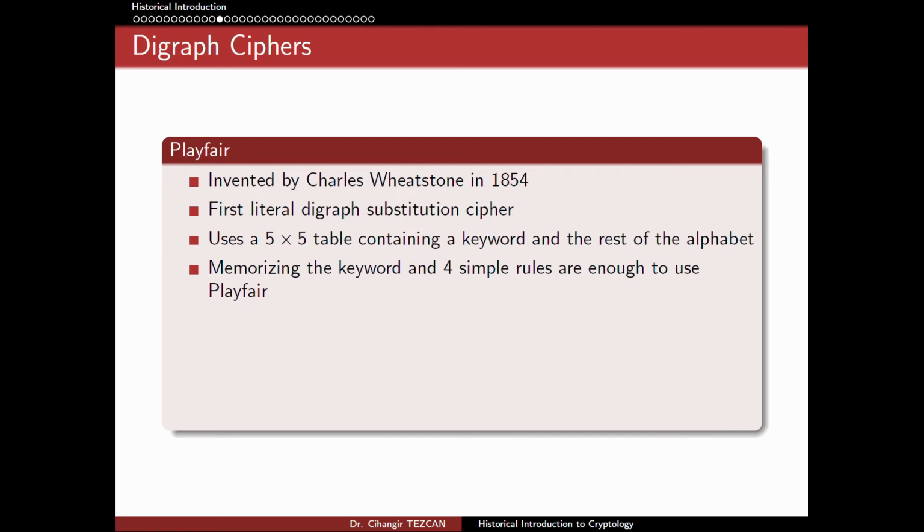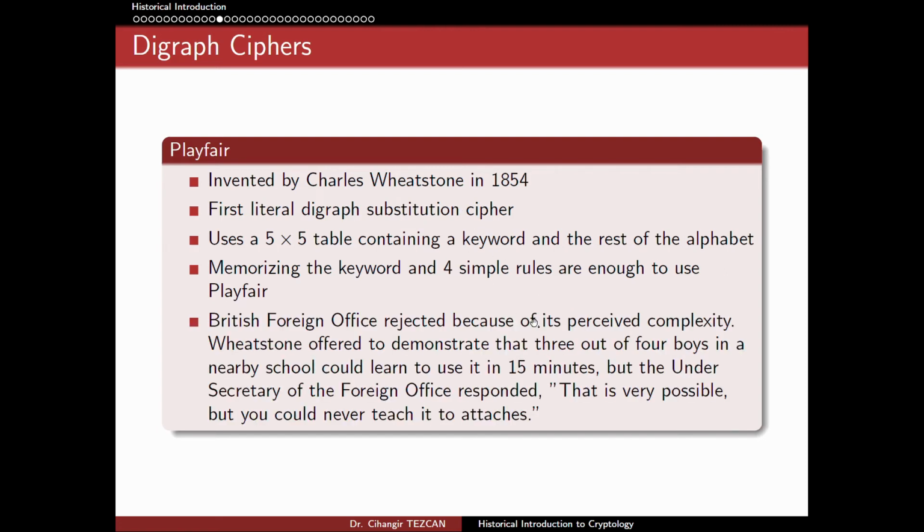But strange enough, when this was first suggested by Charles Wheatstone, the British Foreign Office rejected it because of its perceived complexity. So Wheatstone offered to demonstrate that 3 out of 4 boys in a nearby school could learn to use it in 15 minutes. But the Undersecretary of the Foreign Office responded, that is very possible, but you could never teach it to attachés. So initially the British didn't use this cipher, but the rest of the world started using it. And as far as I know, it was used in the First World War. But Lord Playfair promoted its use, which is why we know it by the name Playfair.